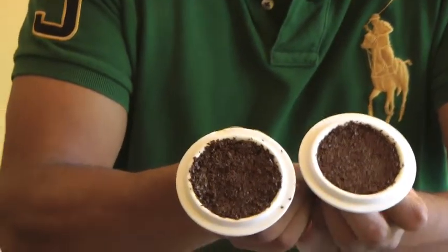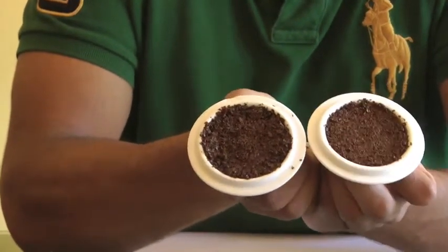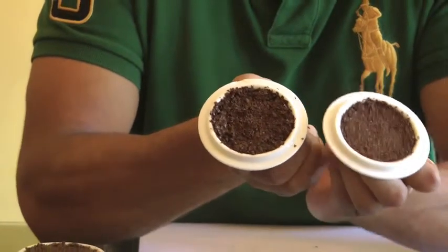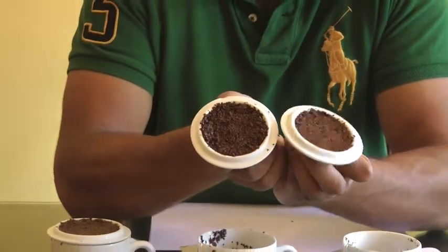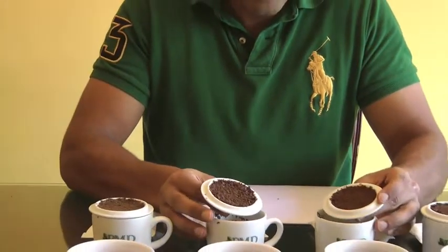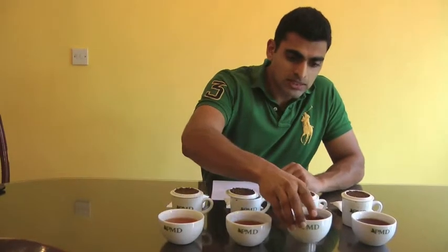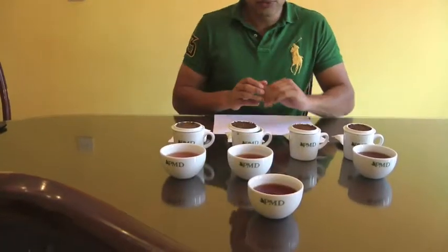The Gouravilla on my left is a lot brighter, this is a lot duller. And what you're looking for in a good infusion is a nice bright infusion with a slight hint of a coppery tinge on the leaf as well. So let's have a look at the Muscadet tea from Gouravilla. Well, that's the cup there.